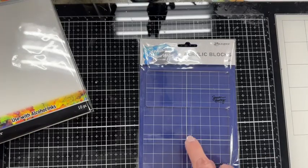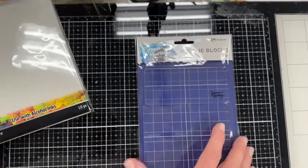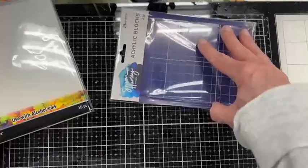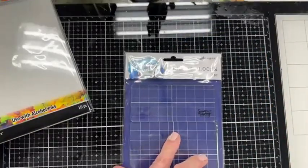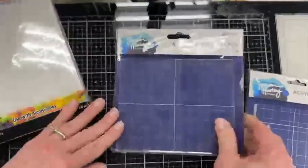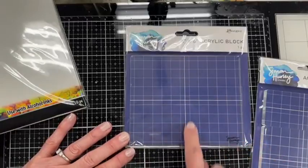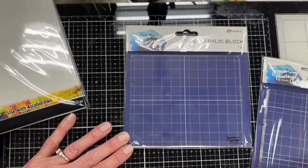I love the fact that I haven't seen that with other companies, and then just the lines. So this one you get, I think this is probably 2 by 4 inches, and this is probably 3 by 4. And then there is one big 5 by 6, once again with that centering line.